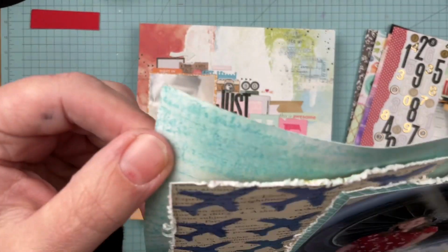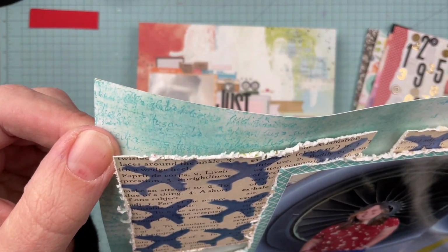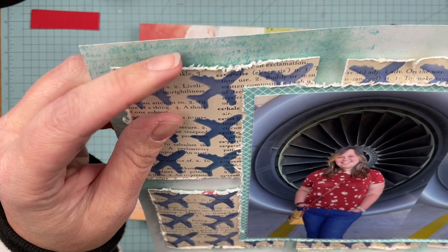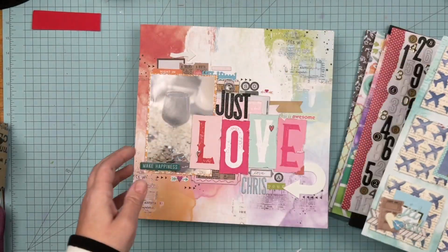I like the little bit of texture that it gives. Oh yeah, good thunderstorm. Okay.